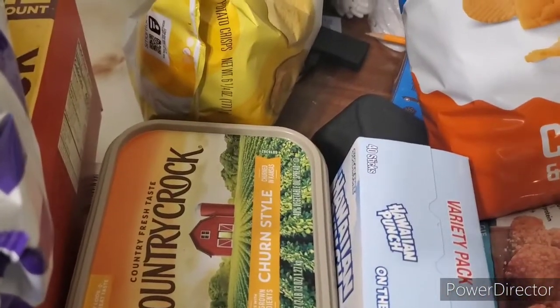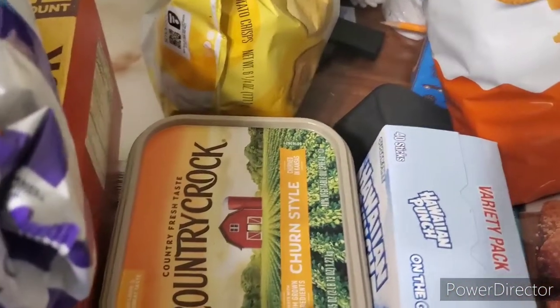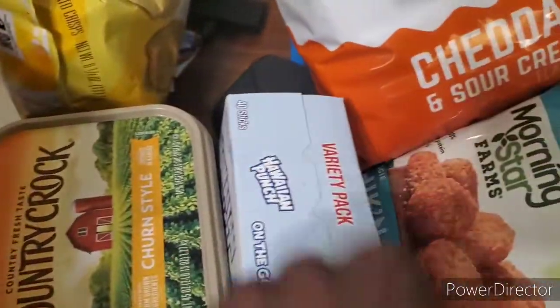We have some churn style Country Crock butter.